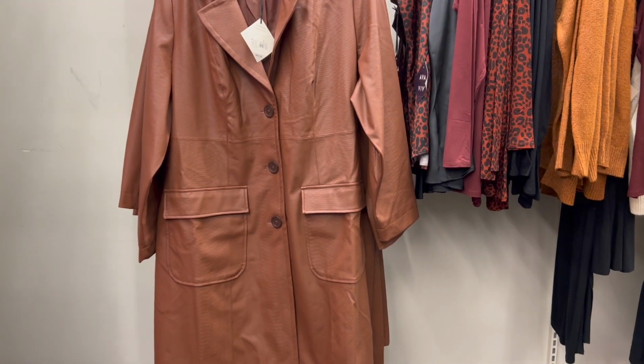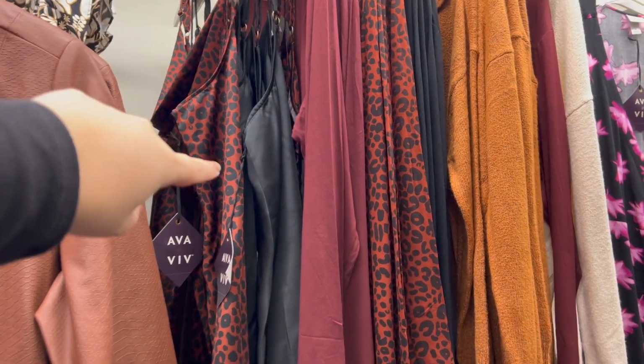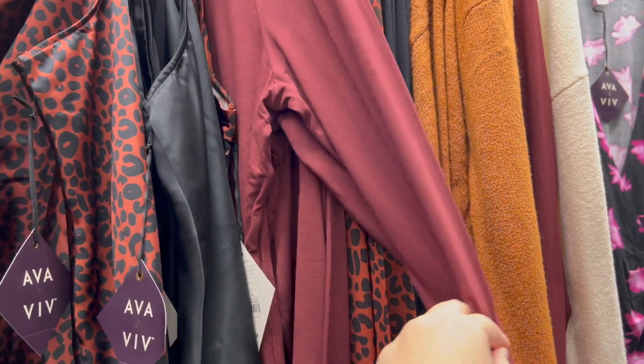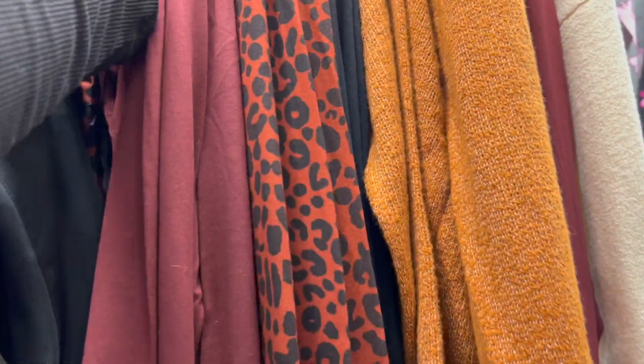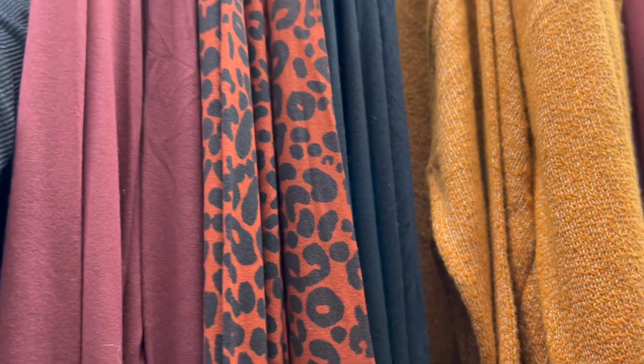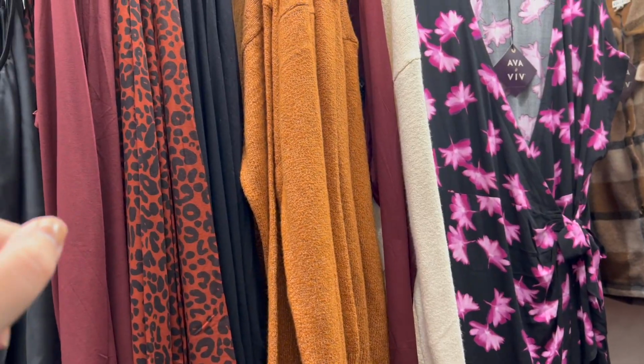We're trying that on. Again, following the holiday theme, I really like these satin camis, and then they have them in similar colors in the long sleeves, so those are nice. Let's see how much they are running. 15. Let me know if you guys like when I'm including prices or if you don't care about the price either way.